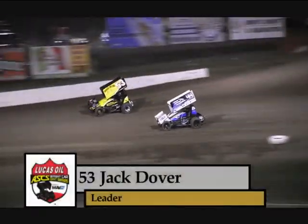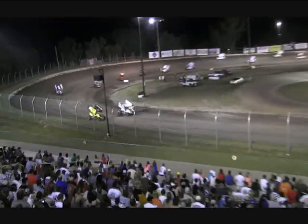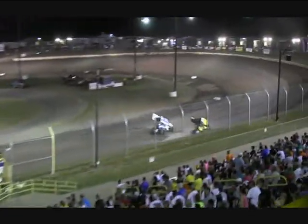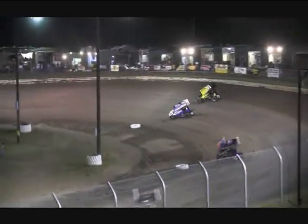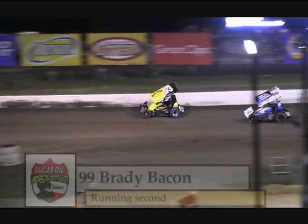They're still wheel to wheel as Brady Bacon trying to seal over the race lead. Ricky Stenhouse Jr. going to run in third. Then it's going to be the 77X of Wayne Johnson as you got a new leader. Brady Bacon seals it away, but Jack Dover's right there to seal it back. Jack Dover and Brady Bacon. What a battle is that? Ricky Stenhouse Jr. is upside down.